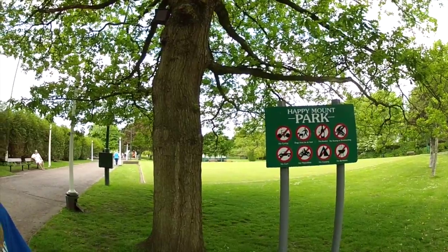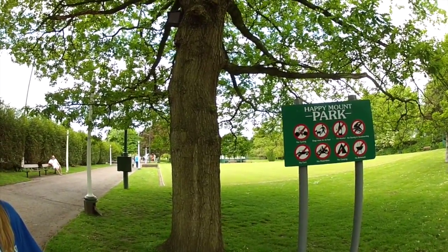So we've got all sorts of signage here, but it's a great place to visit. There's lots of people out and the sun's out, so you can hear the water splashing in the background. Lovely, isn't it? I'm quite jealous actually.